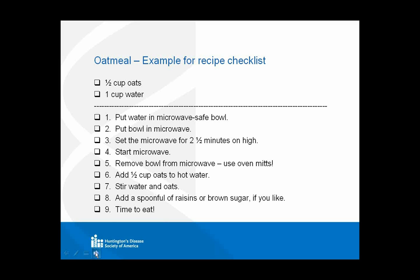Using photocopied recipes can help. These can serve as a step-by-step checklist. Ingredients and preparation steps can be checked off as they are completed. This helps keep the focus on doing just one thing at a time.